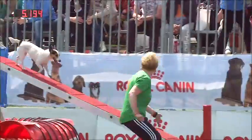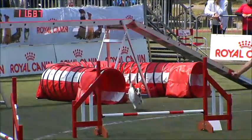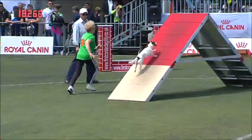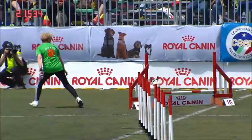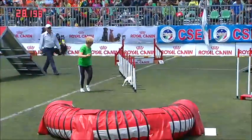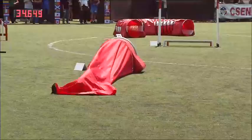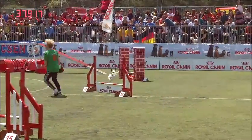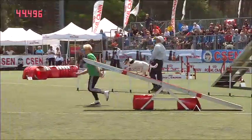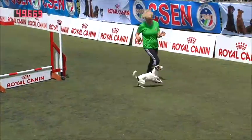From Ireland, Republic of Ireland, this is a Jack Russell Terrier, B. The handler is Evelyn Darcy. And a couple of faults on course here for Evelyn and B. And right to the finish, that was Evelyn Darcy and B.